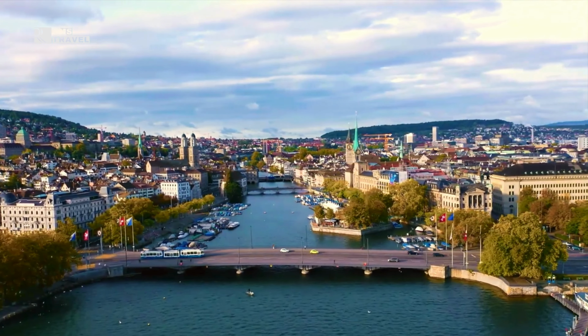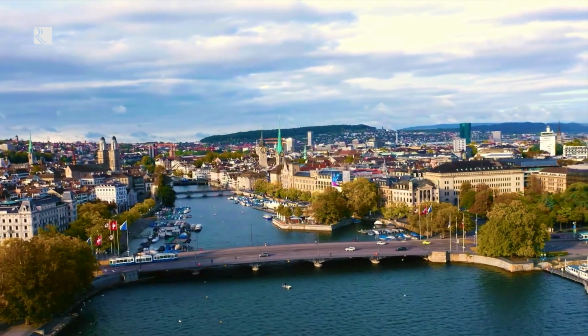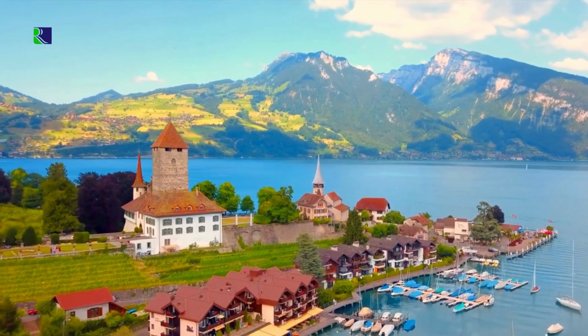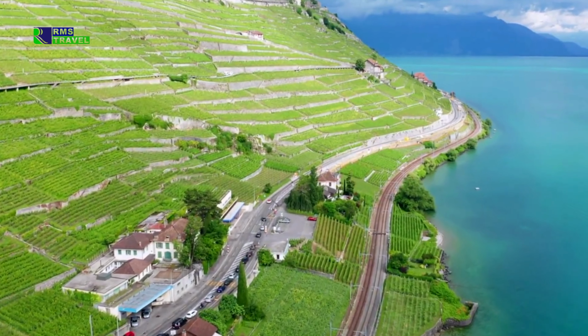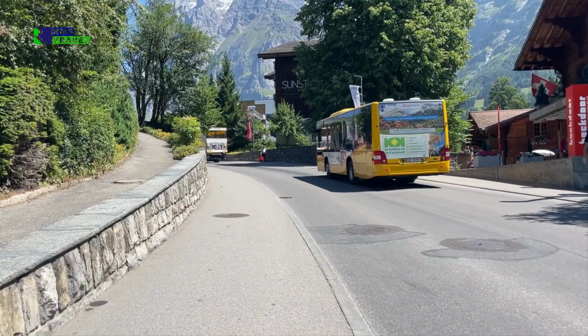Many people want to stay near tourist attractions. That's the wrong idea if you want to save money. Every place in Switzerland is beautiful. You can't tell which place is less or more beautiful. And most of the places have local buses.